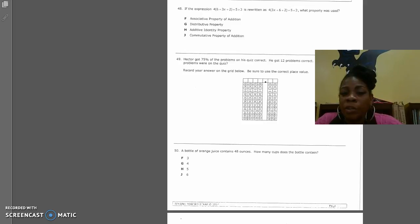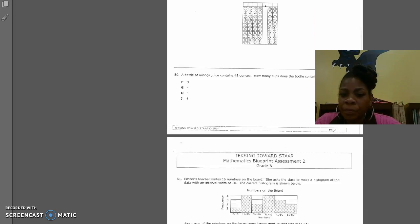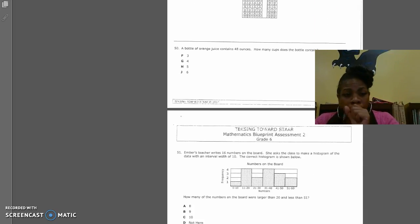50. A bottle of orange juice contains 48 ounces. How many cups does the bottle contain? 51. Ember's teacher writes 16 numbers on the board. She asked the class to make a histogram of the data with an interval width of 10. The correct histogram is shown below. How many of the numbers on the board were larger than 20 and less than 51?